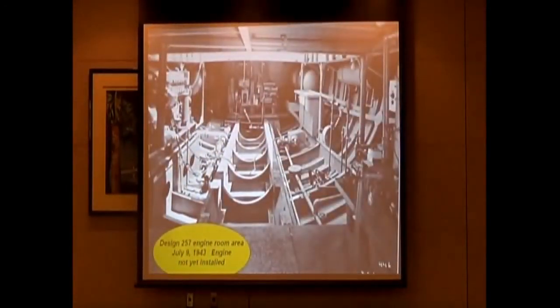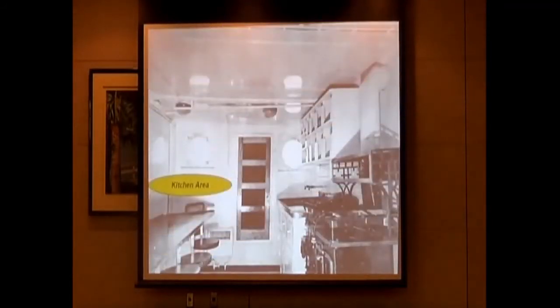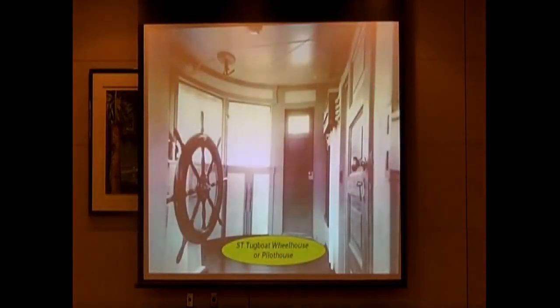This is inside the engine area. Obviously the engine's not there, and you can see the amount of space it took. The kitchen area, the galley, the wheelhouse or pilot house. Traditional tug look, right? Old-fashioned wood steering wheel. This is about the only wood that was there.